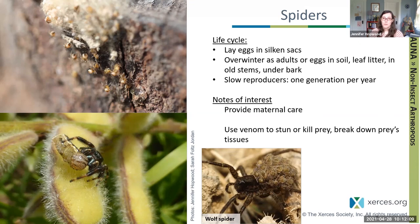Because they are long-lived and take a little while to reproduce, disturbances like insecticide applications or tillage can impact their populations. It can take them a little while to recover. Spiders also provide maternal care. And you can see in this picture here, this is a wolf spider, female, and it's a little hard to tell, but she's carrying just a ton of babies packed on her back. And she'll carry them around for quite a while.